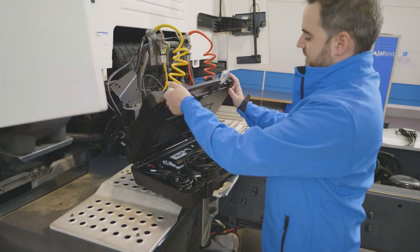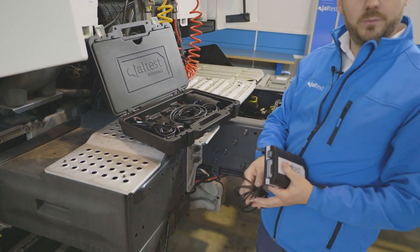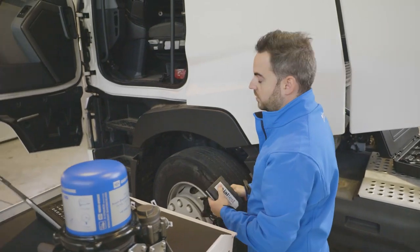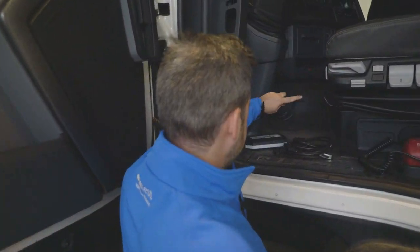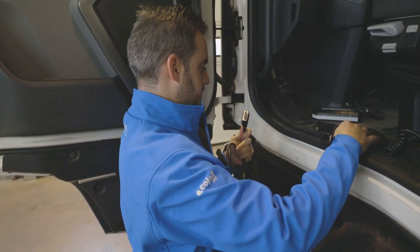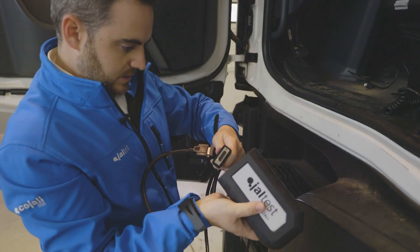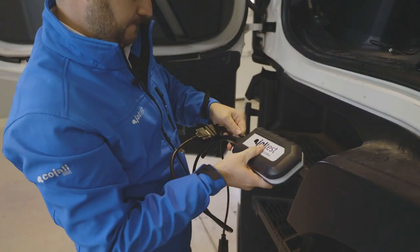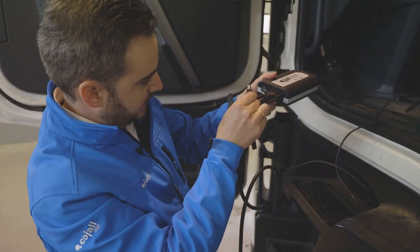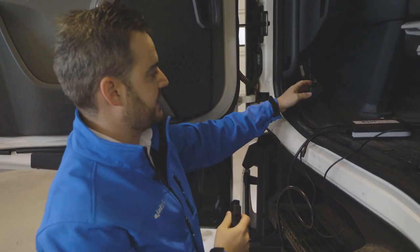In the suitcase, we will find the vehicle communication interface, Jaltest Link. For this advanced functionality, the USB cable will be required. And finally, we will need the OBD cable, and also we will use the extension cable. Let's go to connect all these items on the vehicle. In first place, we will connect the OBD2 with extension cable. And the other part of the extension cable must be connected to the Jaltest Link. The USB cable has to be connected over here. And everything is set to connect the OBD cable to the diagnostic port of the vehicle.